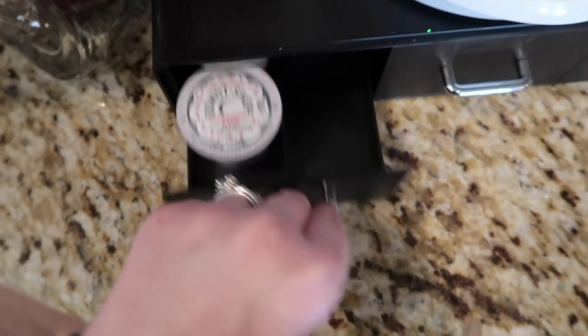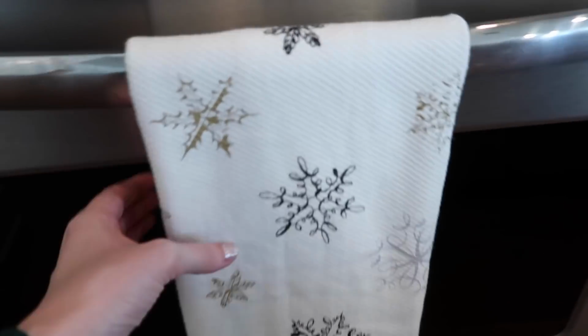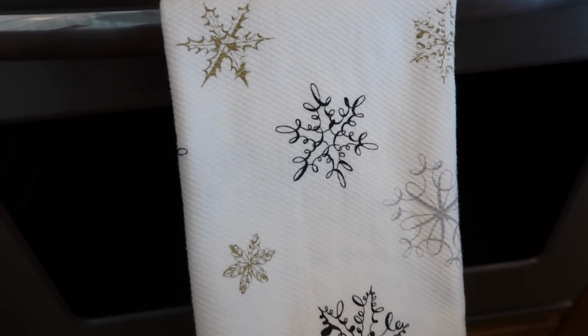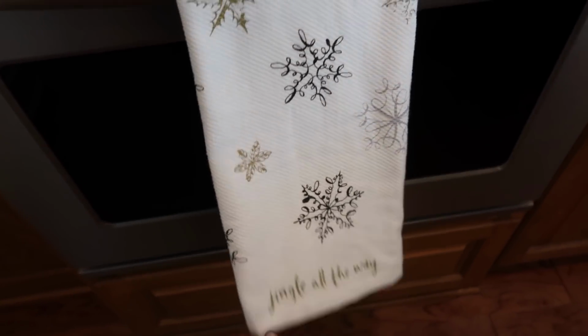So good. Oh, I got this towel new the other day. It says Jingle All The Way, and it is keeping with my black and white theme. Well, my black, silver, and gold. So this one went perfectly. Let me show you what else came with it.